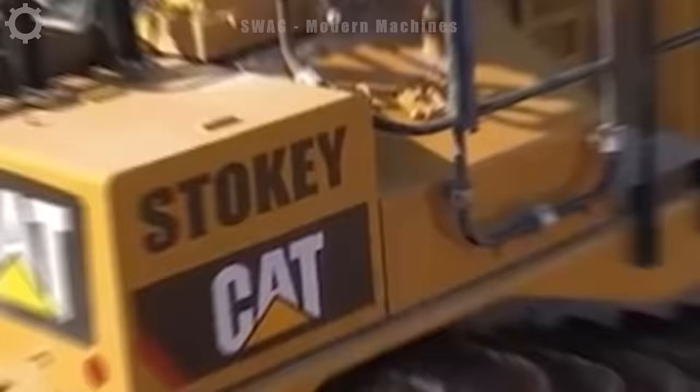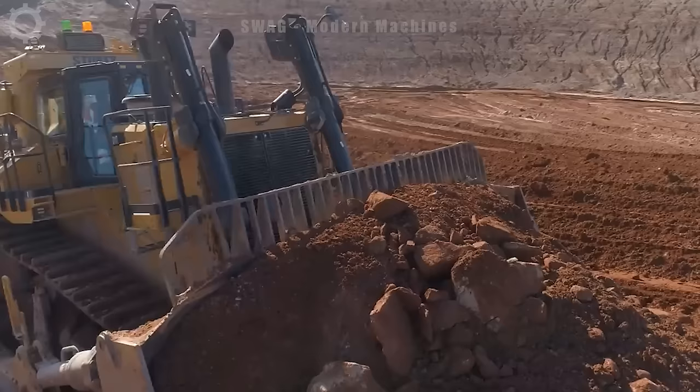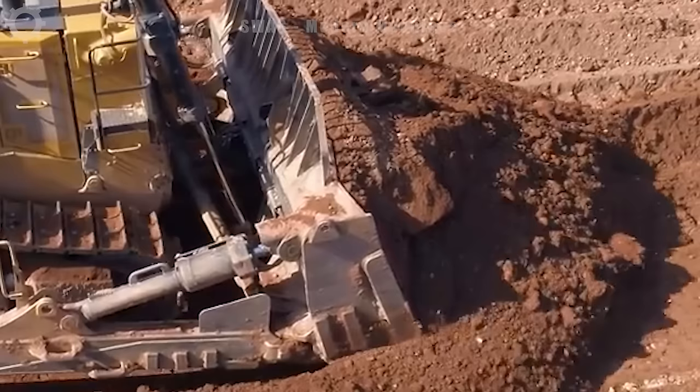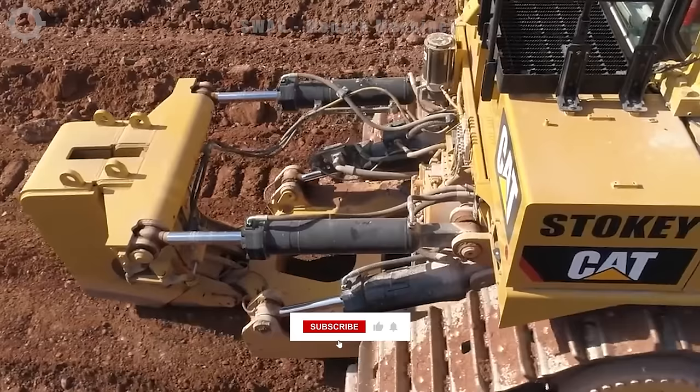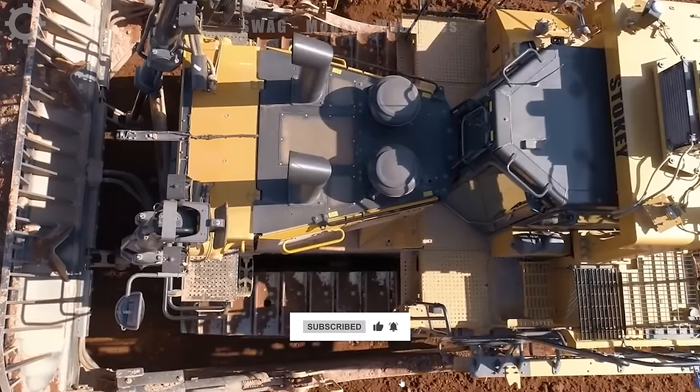The D11T is one of the most powerful bulldozers in the heavy machinery market, highly favored in the mining and construction industries. Weighing up to 104 tons and powered by an impressive 850 horsepower engine, this machine can push and pull loads of up to 900 tons. The D11T features a robust digging system capable of breaking through tough layers of soil and rock.